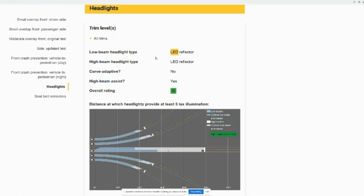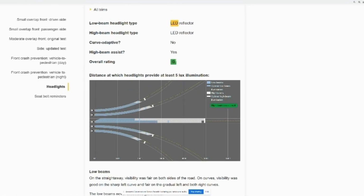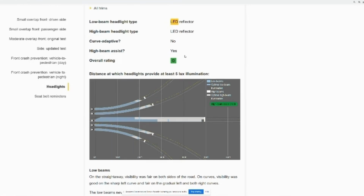It's great when the high beam's on, but I do see other cars driving nearby that do have brighter lights that have a little bit better visibility. So I'm going to see what I can do about that. But again, good overall rating still.